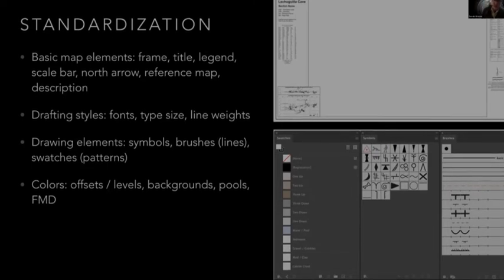Having a standardized layout or frame for the map, I think, is a good way to move towards standardization. The park has generated what you see in the upper right there, a template for use. The different map sheets are different sizes, so that can be adjusted easily enough, especially with digital cartography. But that standard format is what's being proposed right now.